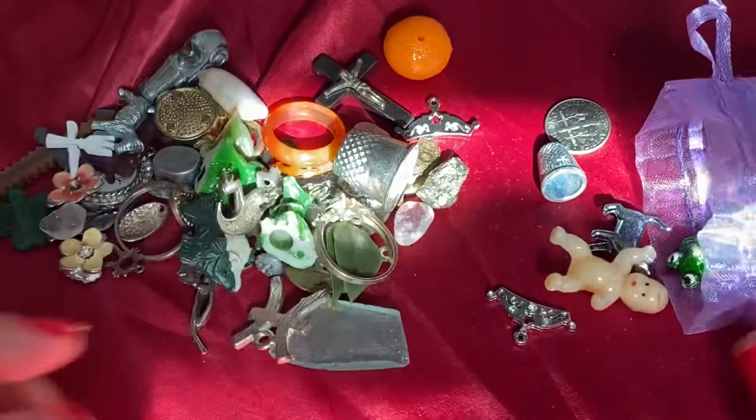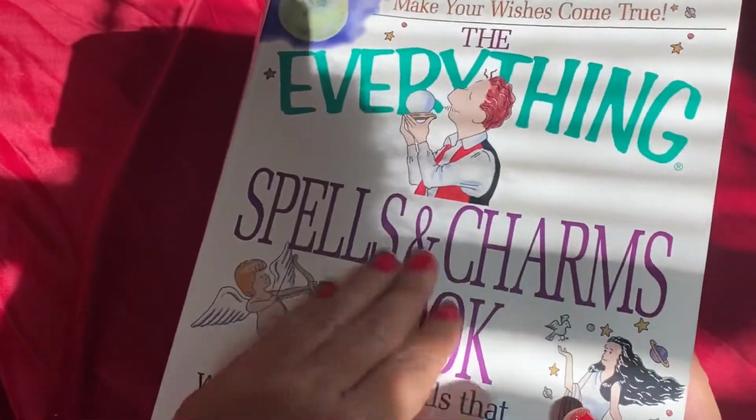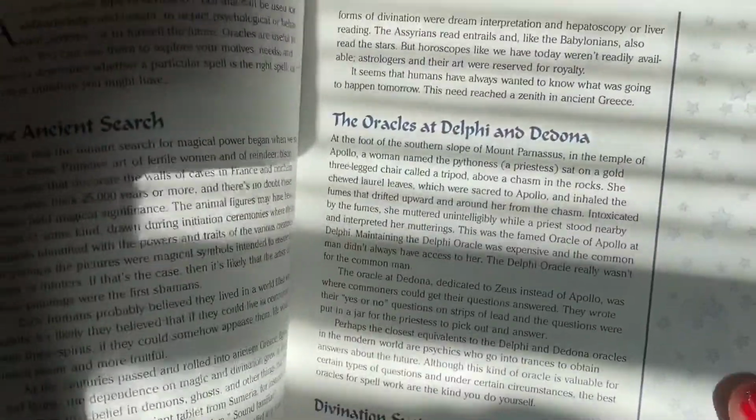I should send this to Kelly. The truth of the story, that little creepy baby. So anyway, the Spells and Charms book. It has the Oracle of Delphi.